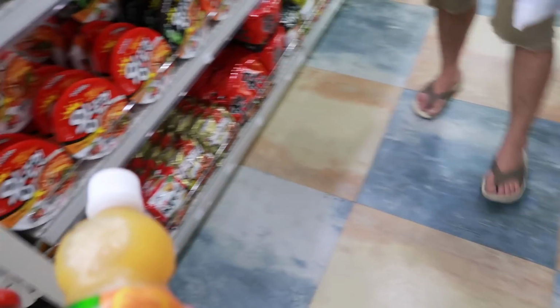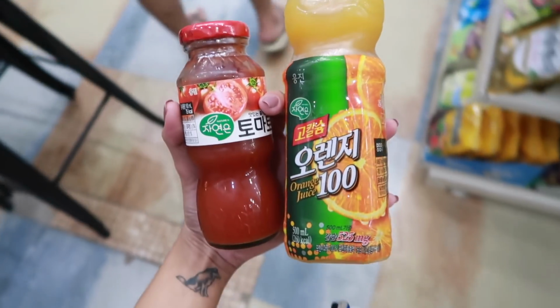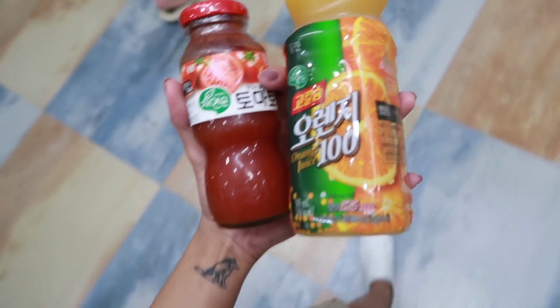This is good. We're back at the Kmart. And we are getting tomato juice and orange juice kasi gusto ni hinahalo ni JM to. My sister went home na, nag-grab na lang siya from here.